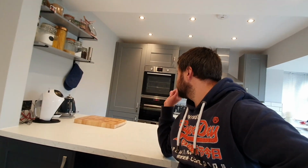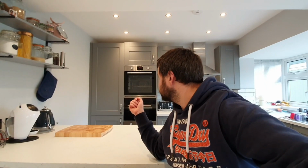So fridge, freezer, 3 ovens. We've ended up with 3 ovens. I did want 2 and a microwave. Turns out that this integrated microwave oven does whatever you want was cheaper because it was end of line than it would have been to just have a normal microwave.